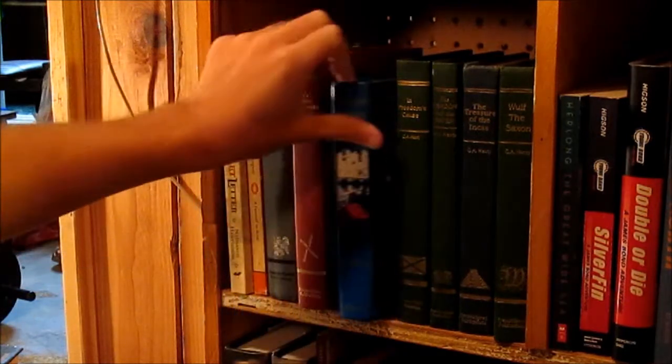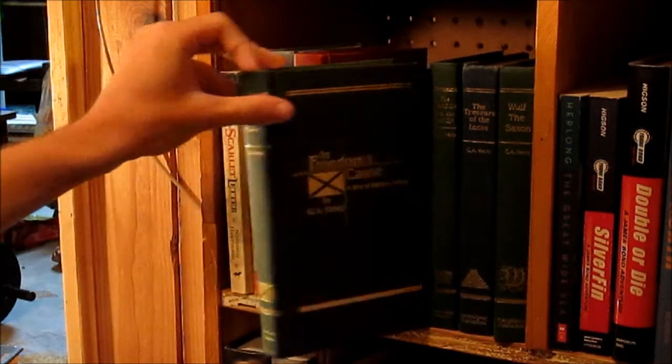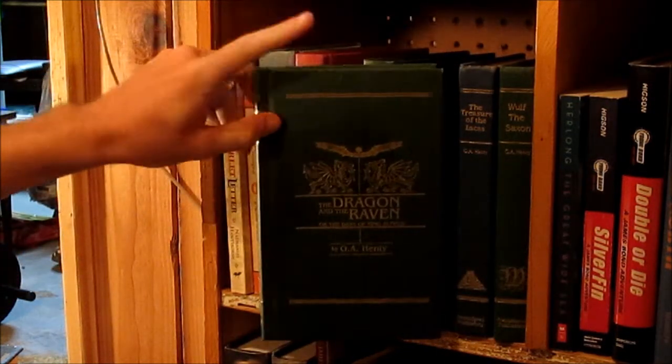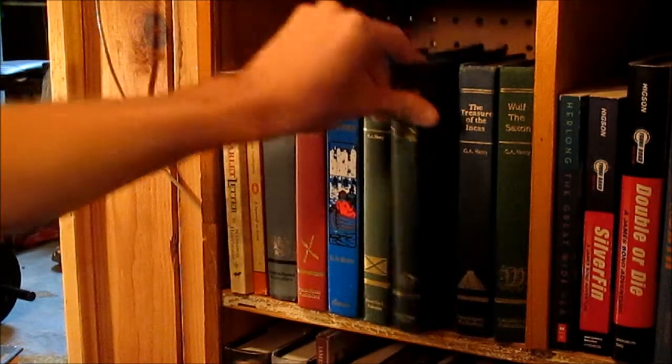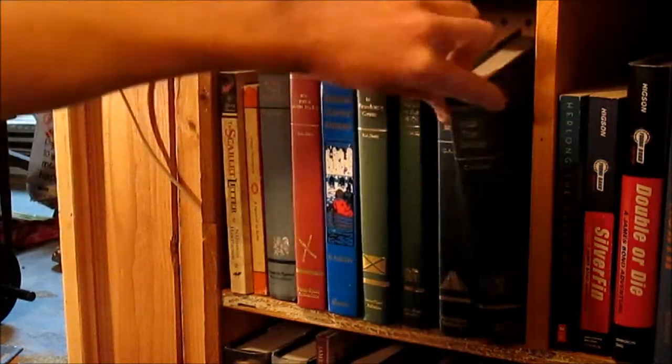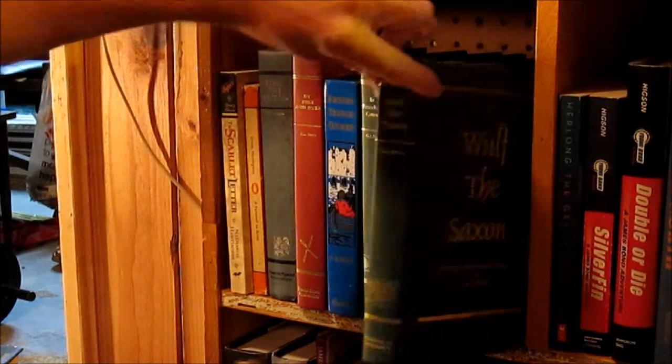Friends Though Divided. In Freedom's Cause. The Dragon and the Raven. This is like one of the best books I've ever read. Treasure of the Incas. And Wulf the Saxon. All by G.A. Henty.